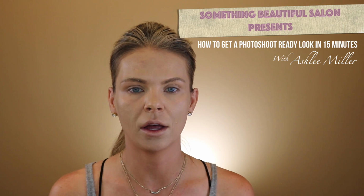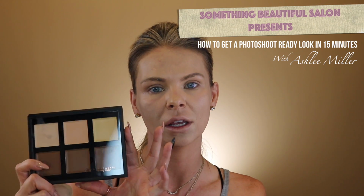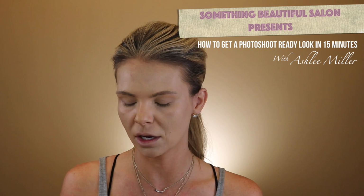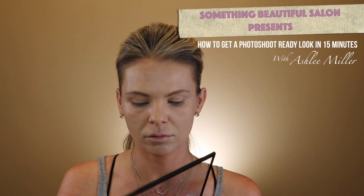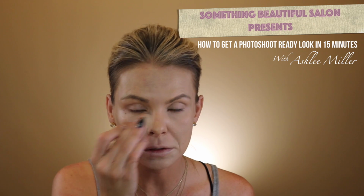I'm gonna use this new, well, it's not new, but it's new to me, Anastasia palette. It's a contouring palette. You can pick it up on Amazon as well. And I'm just gonna use a little bit of this, take mine, and just put a little bit of concealer.